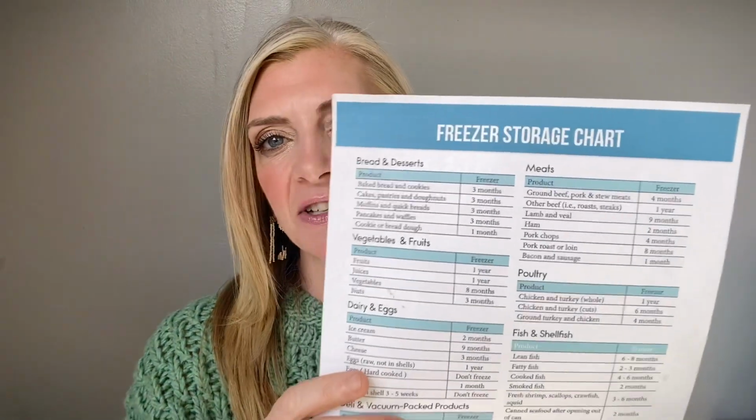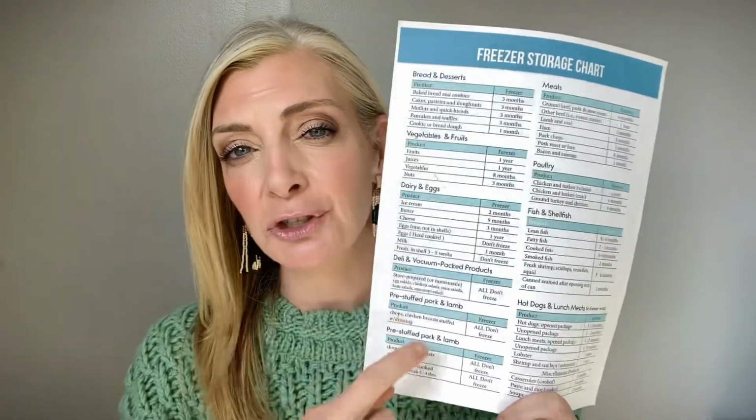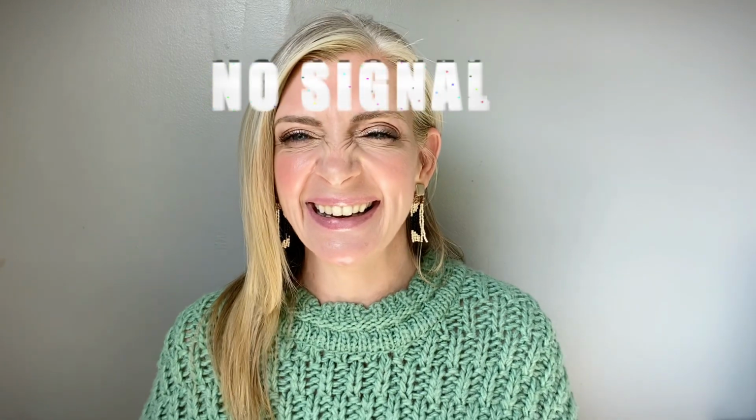Reusing all of these things leads to a reduced amount of waste. The other way you can reduce your amount of waste is by freezing things. So I have this handy dandy freezer chart that tells me how long things will be good for in the freezer. And it lists things that you never thought you could actually freeze, like lunch meat or milk.